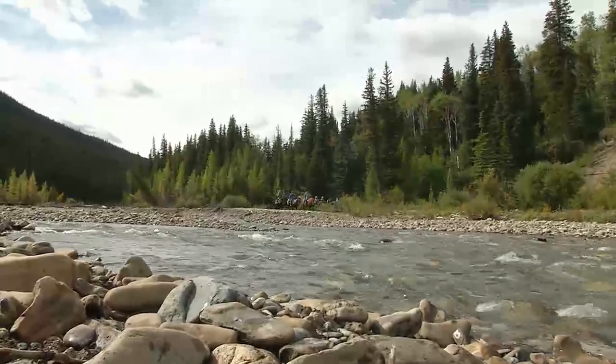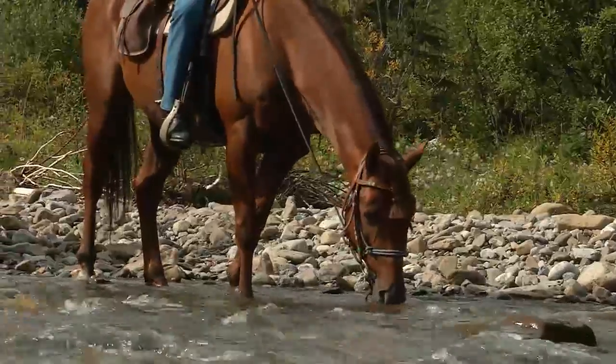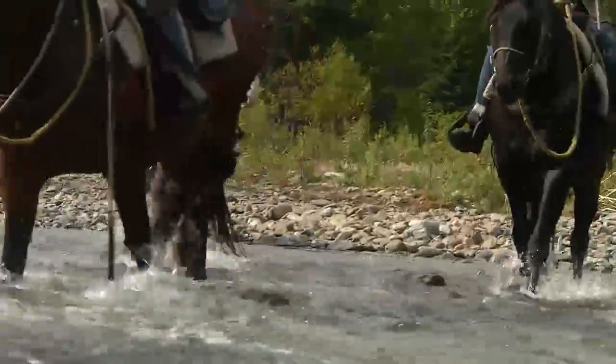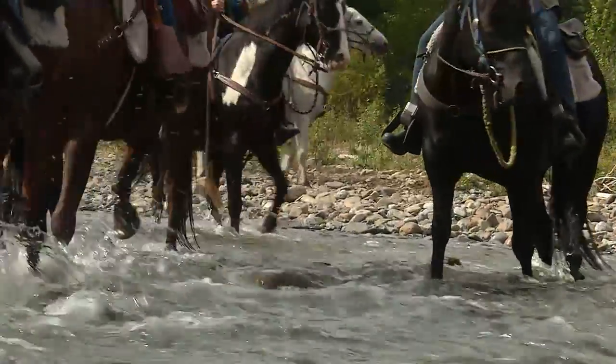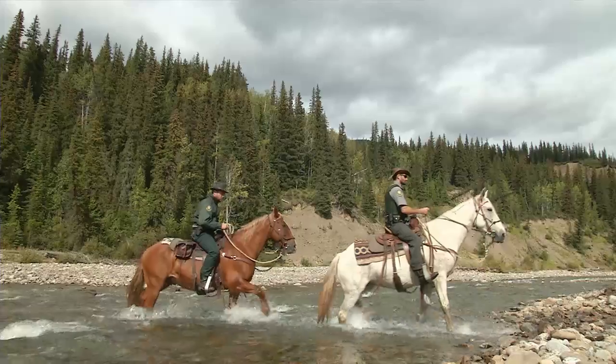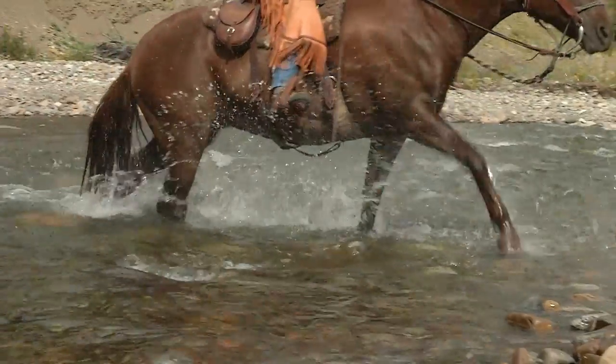This is Hay River, and a few years back, a hiker became stranded on the other side of the river when it rose so high that it was unsafe to cross. She had to be rescued by helicopter. Now, by clearing the trail we're on today, hikers will be able to return to Rock Lake without having to cross Hay River.